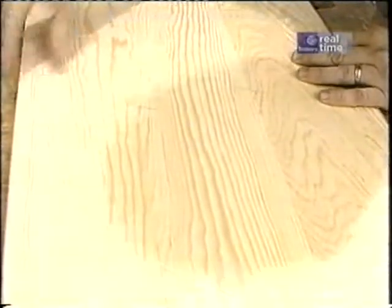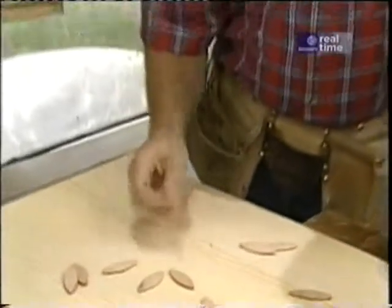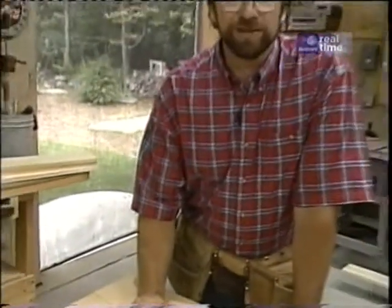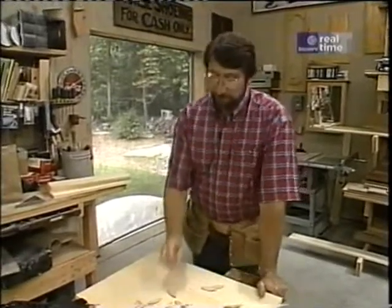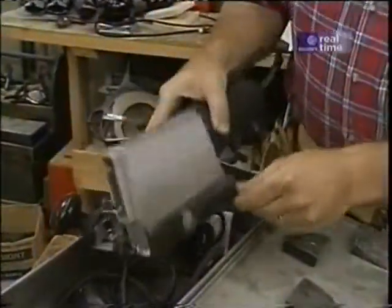That's pretty good. Now we're ready to put them together. Well, you know, I've been getting an awful lot of kidding about the number of biscuits I use here at the New Yankee Workshop, but I don't think there's a better way to edge join boards together. Now, for the most part, you've seen me make the cuts for the biscuits using this handheld biscuit joiner. But today I'm going to use a benchtop model.